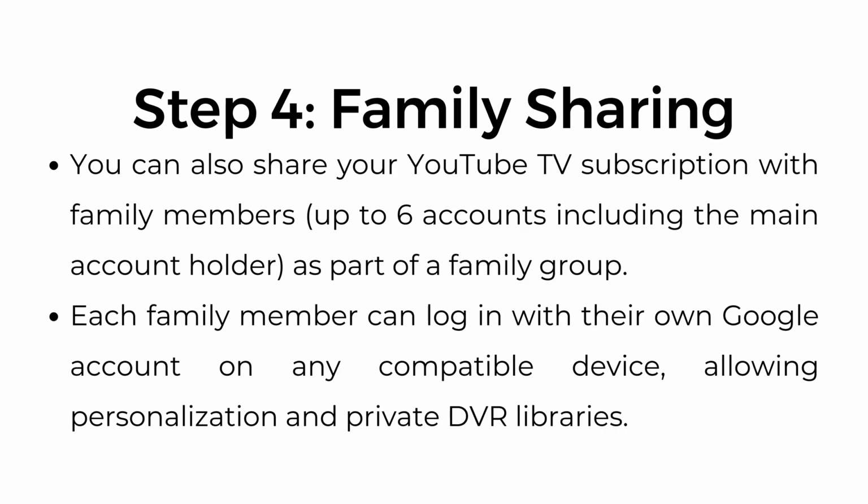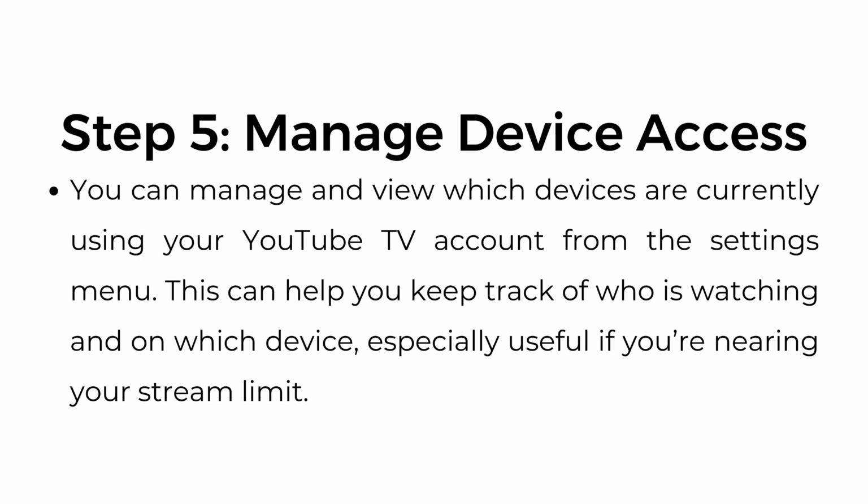Step number 4, family sharing. You can also share your YouTube TV subscription with family members, up to 6 accounts including the main account holder, as part of a family group. Each family member can log in with their own Google account on any compatible device, allowing personalization and private DVR libraries.